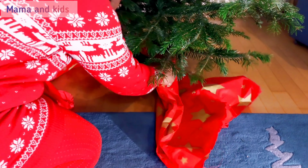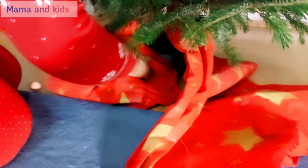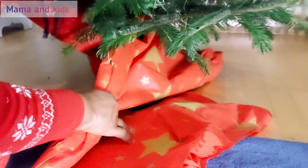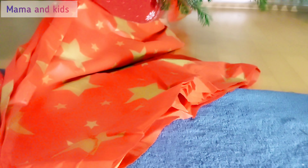So guys, we just have to find a way and wrap this round the tree. This is part of the decoration.